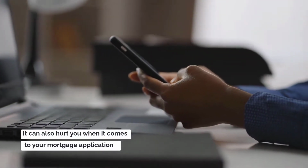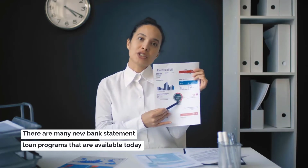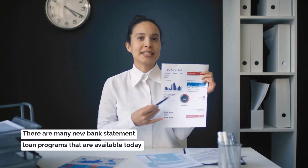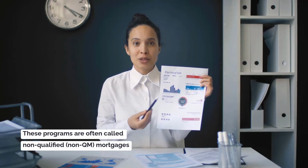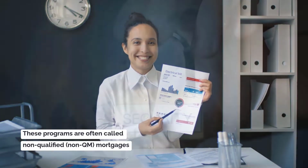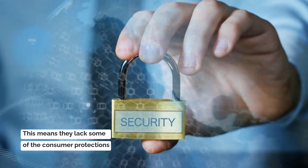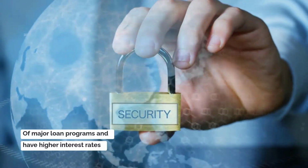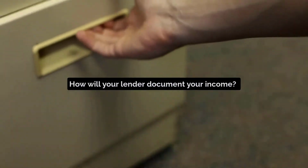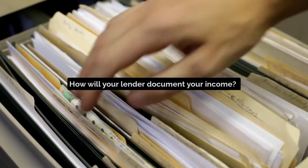While this can save you a lot of money come tax time, it can also hurt you when it comes to your mortgage application. There are many new bank statement loan programs that are available today. These programs are often called non-qualified or non-QM mortgages. This means they lack some of the consumer protections of major loan programs and have higher interest rates. So, how will your lender document your income?